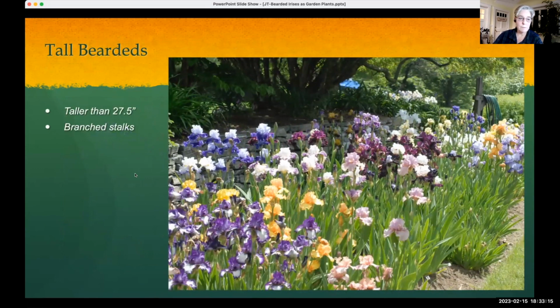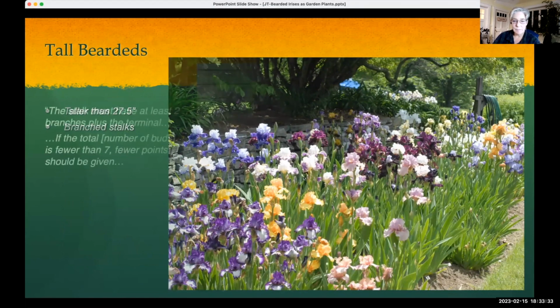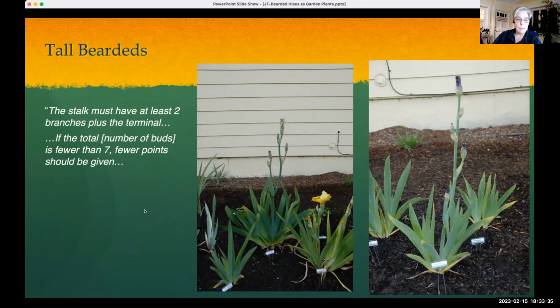Again, they're taller than 27 and a half inches, and they have branched stalks. In fact, this is a picture of tall bearded irises in one of my beds, pretty much in full bloom. Some of them are taller, some of them are shorter, but the stalk must at least have two branches and the terminal. And it's been true for tall bearded for some time that seven is the minimum number of buds.